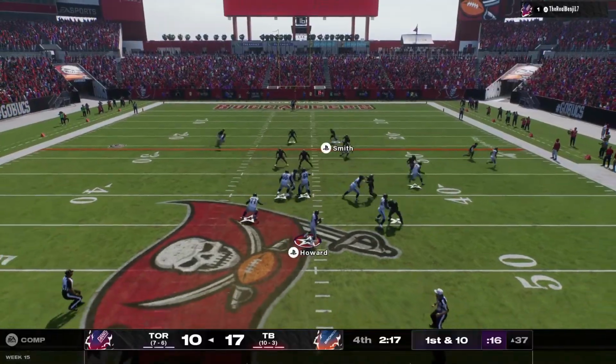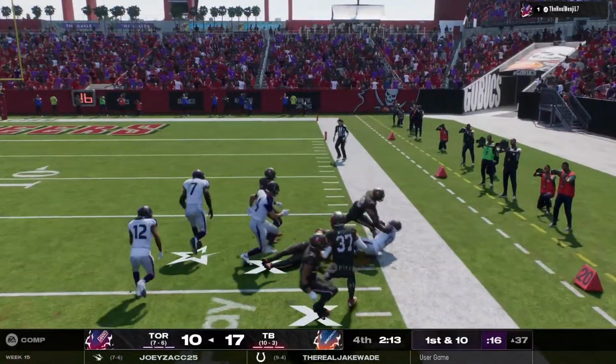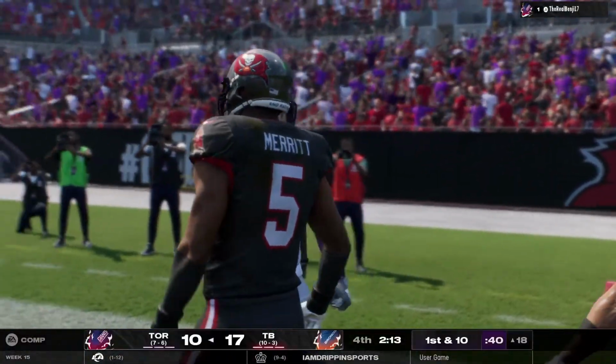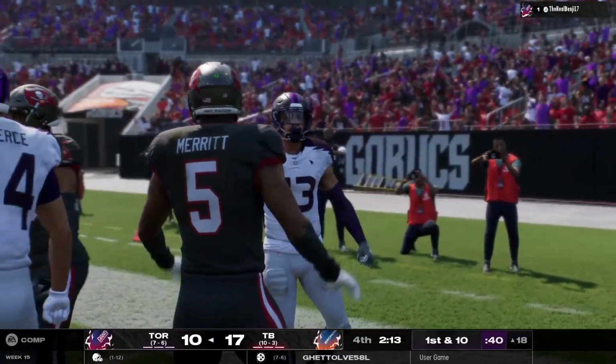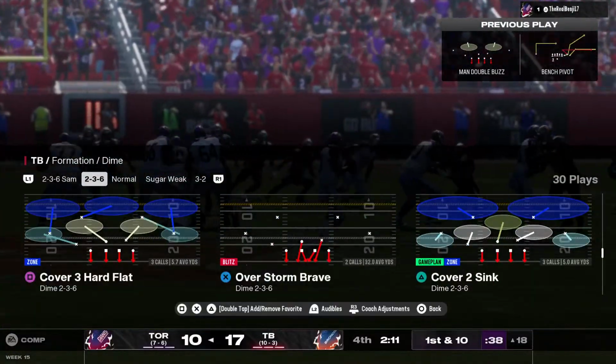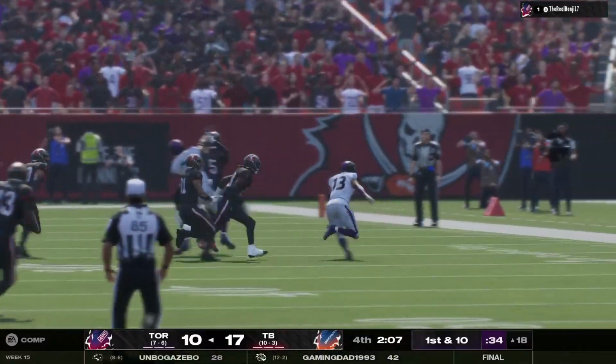Back to throw again. Complete right side to Hyatt. And inside the 20 before he's brought down. Like the design that we're seeing right there. This is what they need. Down by a touchdown here in the 4th. They just need to keep working their way downfield. And when they see openings, take their shots.